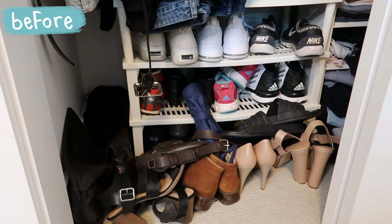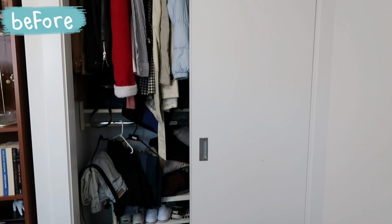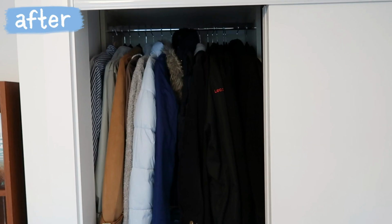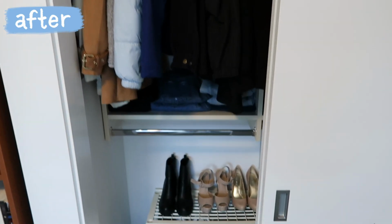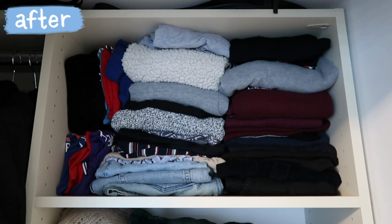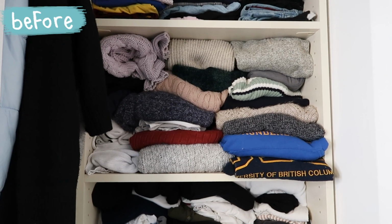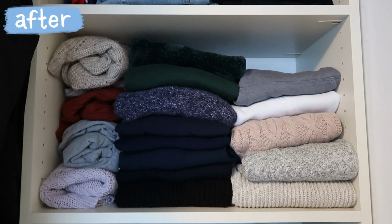Even though it's still kind of full, overall it's just a lot more manageable and way more organized than it was before. And now there's no clothes sitting on the floor because they actually fit in the closet space. And yes, I might have done a little bit of some color organization. I just figured, you know, I might as well. And now I'll just leave you to watch the rest of the before and afters.